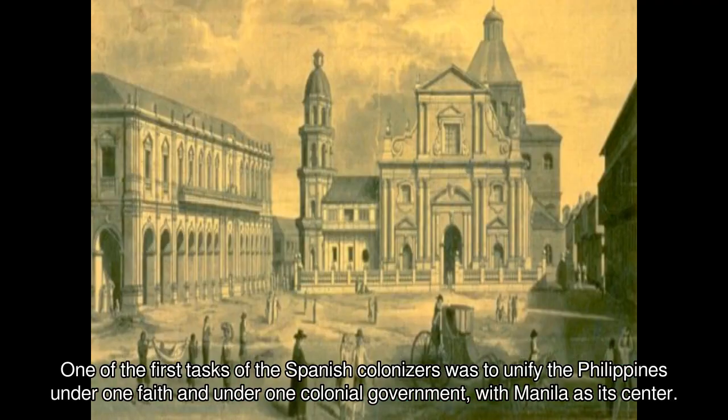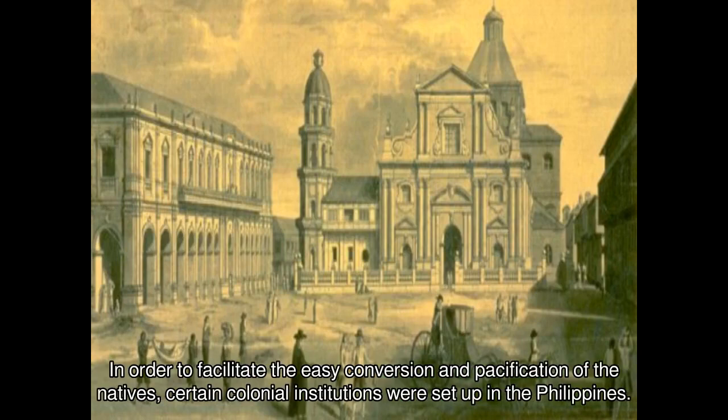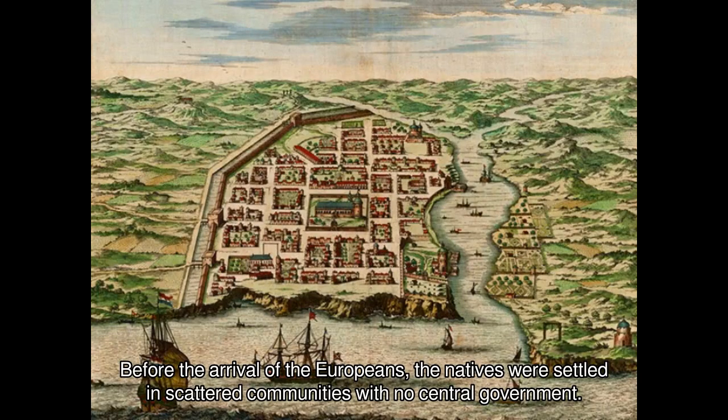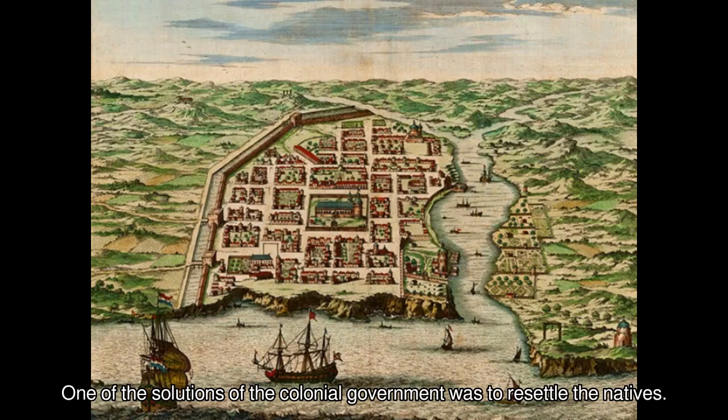One of the first tasks of the Spanish colonizers was to unify the Philippines under one faith and under one colonial government, with Manila as its center. In order to facilitate the easy conversion and pacification of the natives, certain colonial institutions were set up in the Philippines. Before the arrival of the Europeans, the natives were settled in scattered communities with no central government. One of the solutions of the colonial government was to resettle the natives.